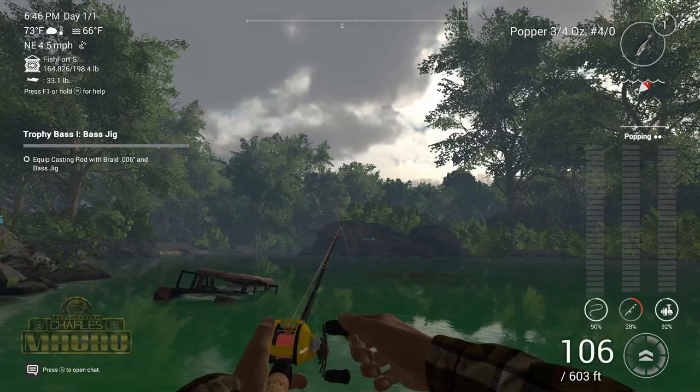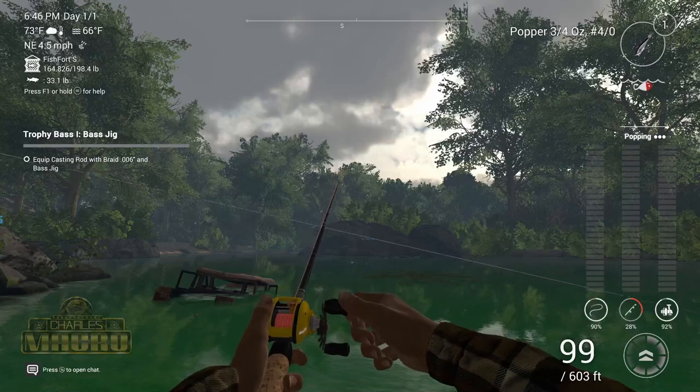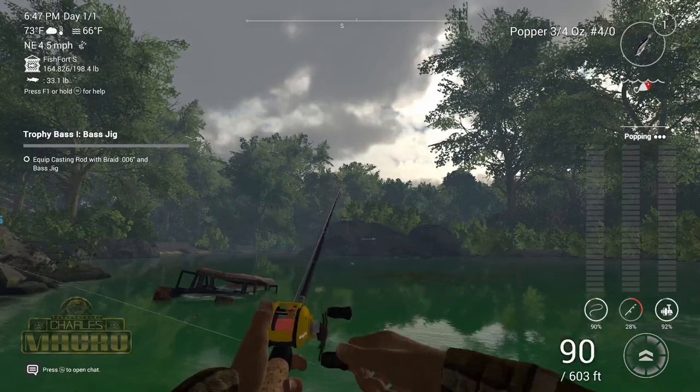So as you see, I just cast it right here at this spot. Right there, you can do it in the middle. You wanna move between that rock. All right, and then you do the pop, you reel, you wanna have it on reel speed too.